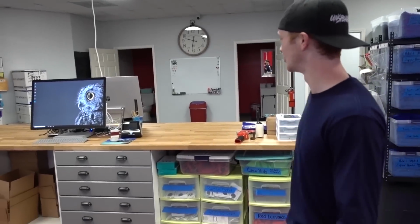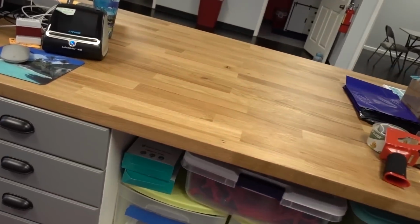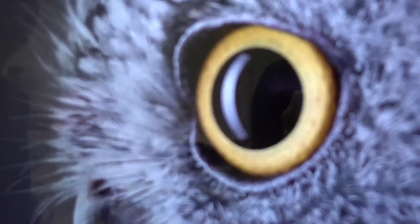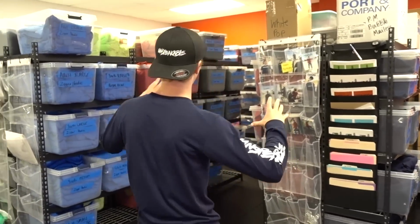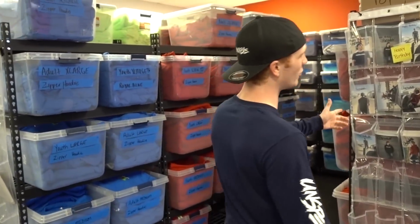So this is our giant table right here. This is pretty much where we fulfill all the orders. So that's real nice. The best part about it is this. Look at that detail. Look at that owl right there. If we come over here, this is where we have all the products that we actually take off the shelves and package them. And then we also have photos of me.